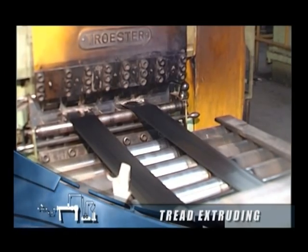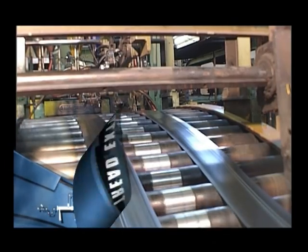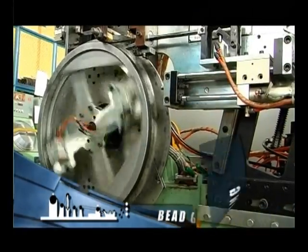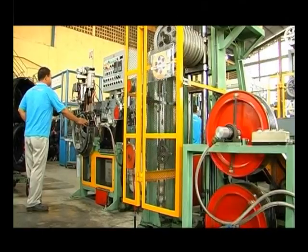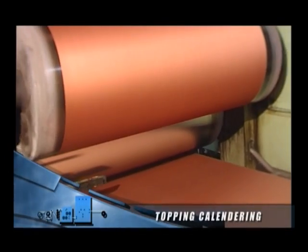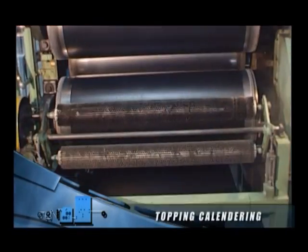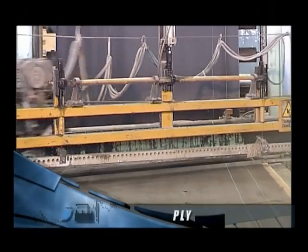Tread extruding. One of the main tire components is the tread, in which the green state is prepared by forcing uncured compound through an extruder. Bead grommeting process, a process where steel wire is coated with rubber and wound around with several continuous loops to form the bead wire. Topping calendaring process, an operation in which the rubber compound is pressed on and into fabric cords. Bonding of fabric to rubber is critical to tires' performance, and calendaring process is an important step.